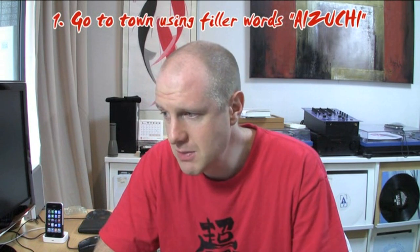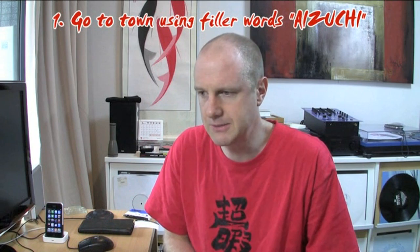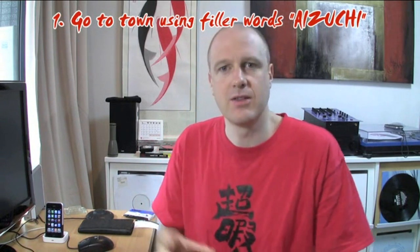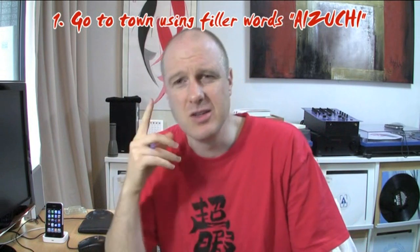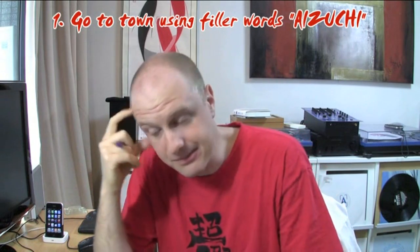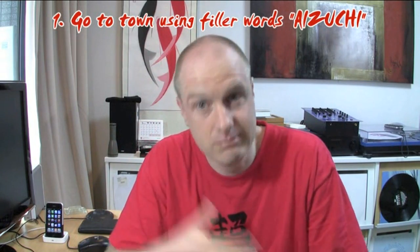So first tip is Japanese use a lot of Aizuchi. Aizuchi are basically things like saying like, or you know, or so you see. They're little fillers which they put in to link sentences and thoughts together and to fill in gaps. And Japanese use these a lot more, I think, than we do in English. And appropriate use of Aizuchi really goes a long way to making you sound natural. Even if you're not saying very sophisticated things, you'll sound very good.